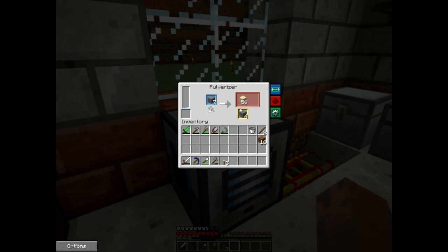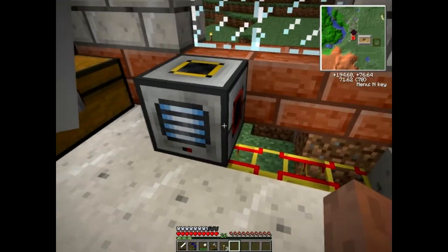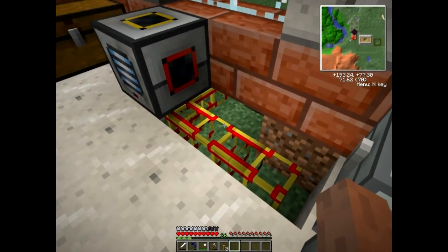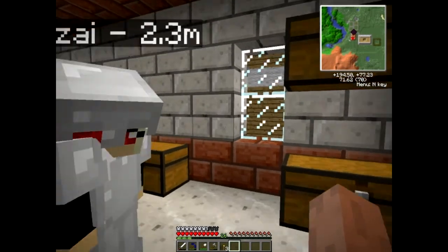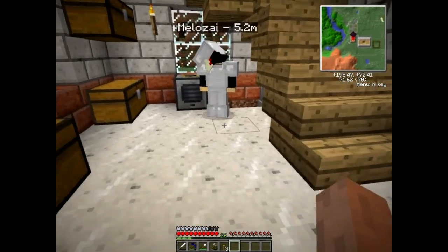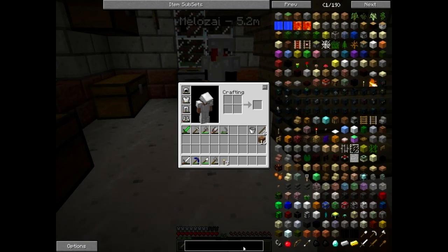Well, you can see we have a pulverizer running by cobblestone, and it's turning stuff into sand. Oh well. Yeah, well, I want to use this little wiring I've done in order to make a powered furnace instead. And in order to make a powered furnace, I can show you right here. Powered furnace.